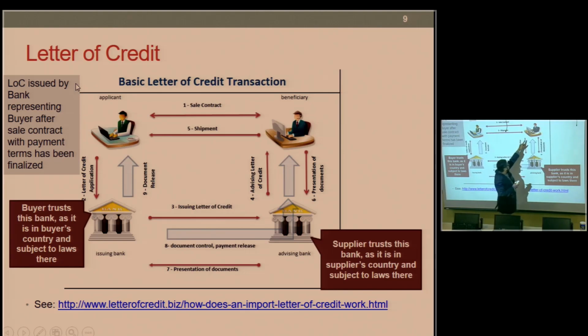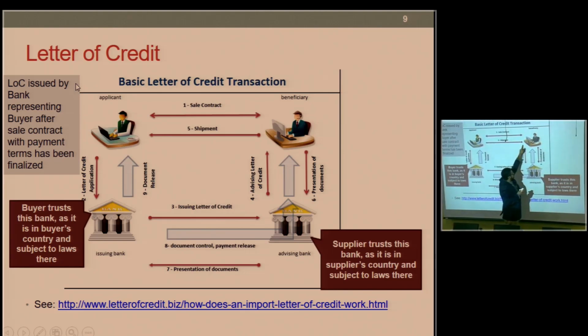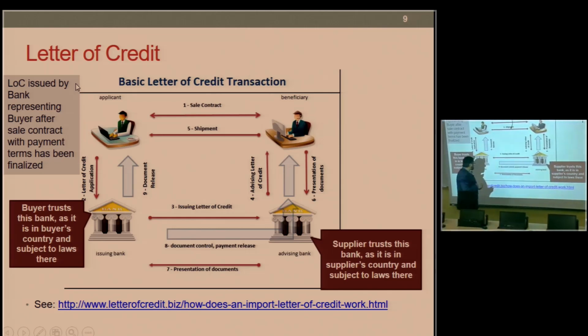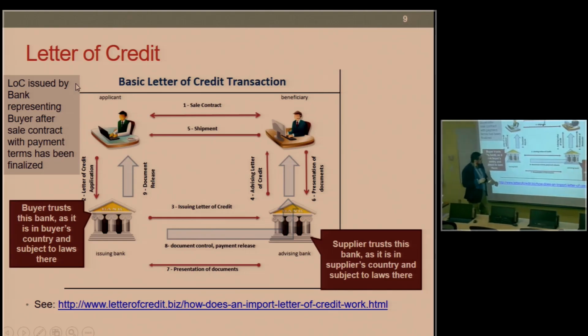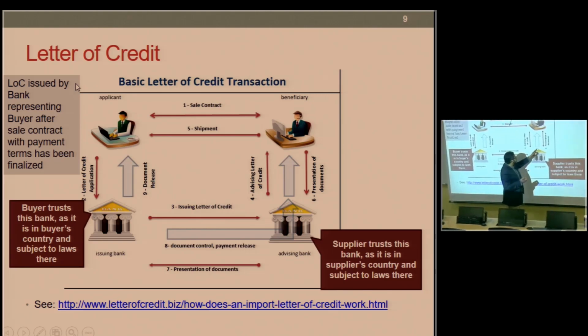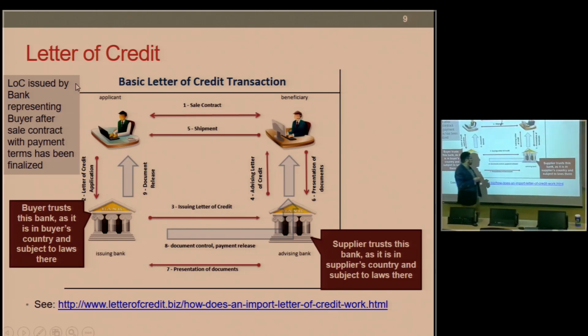Then the supplier does the shipment and they get a bill of lading. They give the bill of lading to this bank. The bank then sends the bill of lading to this bank. This bank then says, okay, we have the proof. Supplier has done their part. They've sent the shipment. We have the bill of lading as proof. So they say, okay, you can release the payment, and then the letter of credit is used by this bank to release the payment to the supplier.